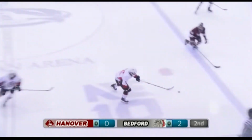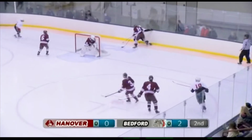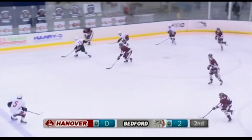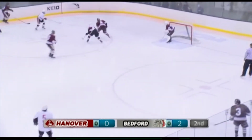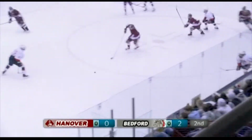There's a long lead pass up to Scott. Now Owen Roberto knocks it back down low. Scott behind the net being checked by Law. Still trying to come up with the puck. Laycock for Hanover tries to get it out, but Owen Roberto keeps it in. Lobdell tries to center it to Scott. And now Tim Spencer takes a hit on the board.